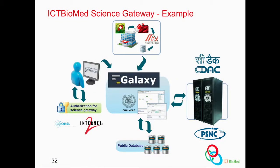The science gateway example we are creating at the moment is one instance for the users in Notre Dame with Galaxy. And in Galaxy, we want to integrate data from clinics and hospitals, and workflows from Chalmers for research are running on this Galaxy instance. And we want to integrate public databases. And the jobs and workflows are then executed in CDAC, PSNC, and also in Notre Dame.